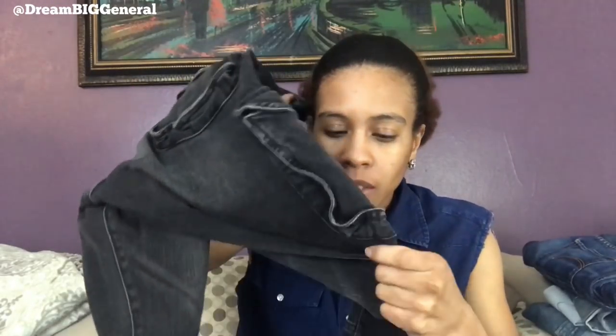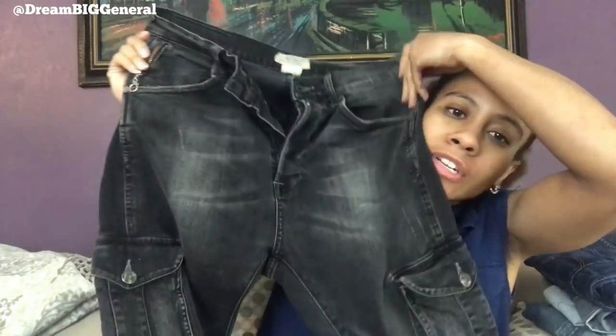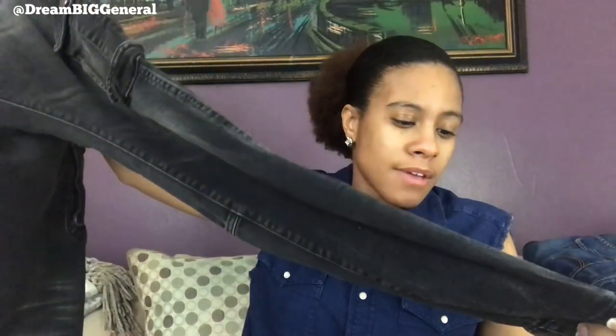I love everything about these jeans. I love the pockets. I love the fit. The crotch comes down real low. I love the wash. I've had these jeans for some years now, I want to say like 5 years or something, and they look brand new. It's like the older they get, the better they look. I love jeans that the older they get, the better they look.